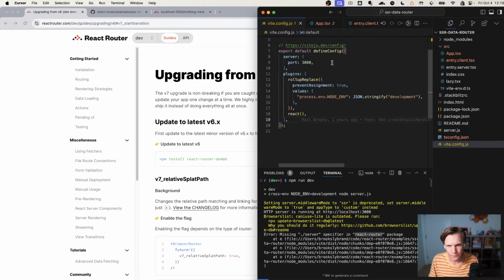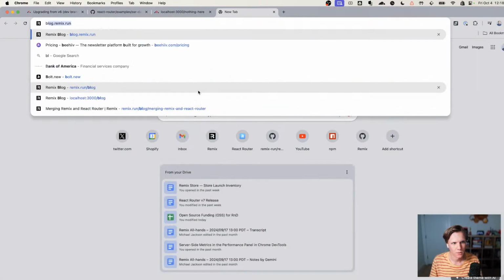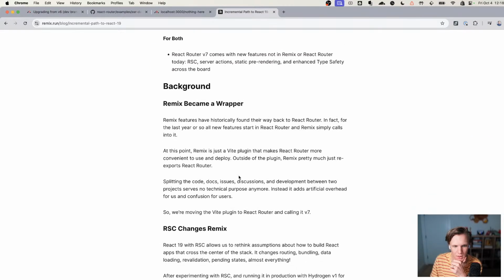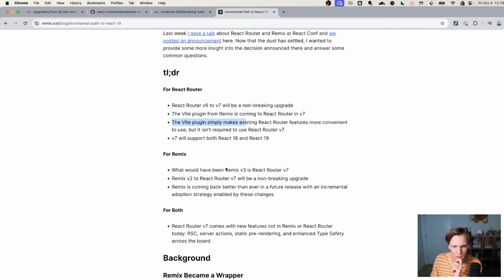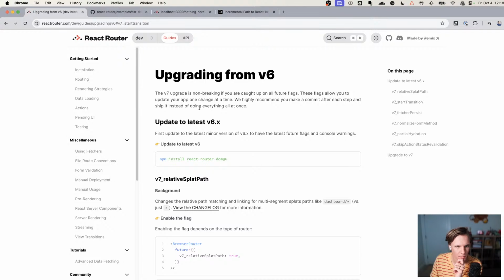So from Remix to React Router, the way we're trying to do this, we have a blog post, and this is what we talked about. This is still our plan as best I understand it. React Router v6 to v7 will be a non-breaking upgrade. And then the Vite plugin from Remix is coming to React Router 7, so that Vite plugin will be the same experience for Remix.